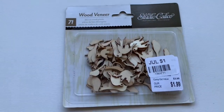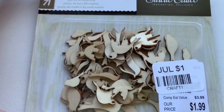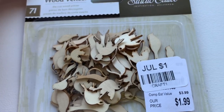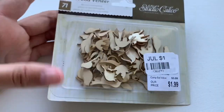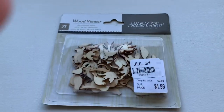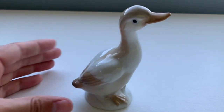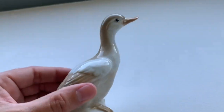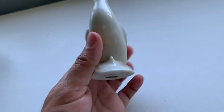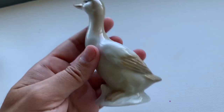These little wood veneer bird pieces were just too fun to pass up. They're just great to have for little craft projects. I picked up this little vintage, I don't know if it's a goose or a duck. It's Odagiri. I never quite know how to say that, but it's from Japan, and I do plan on listing this.